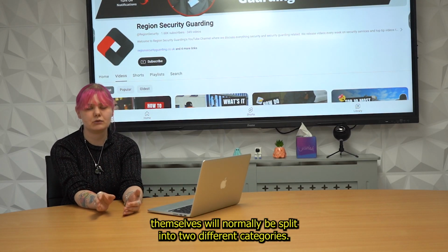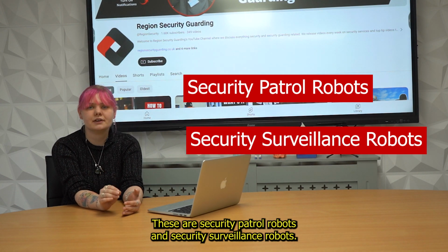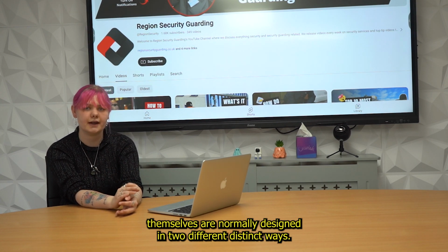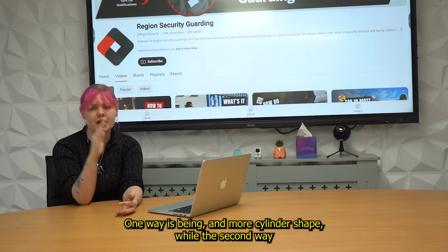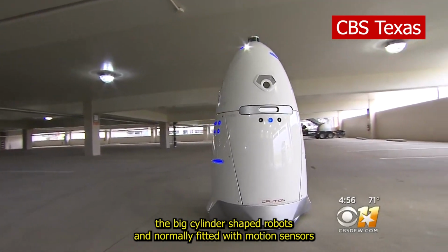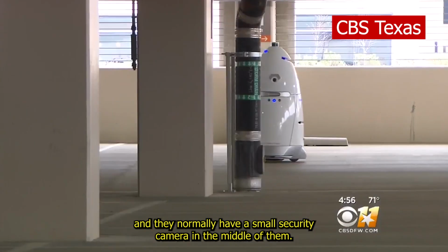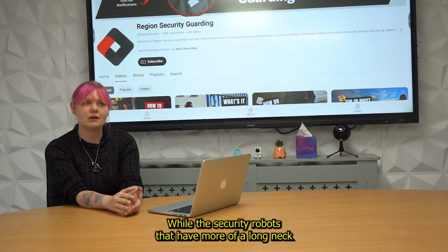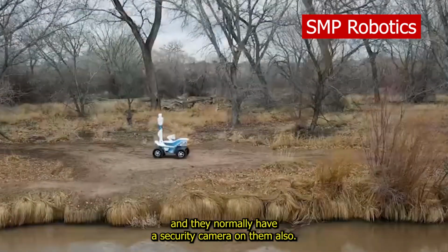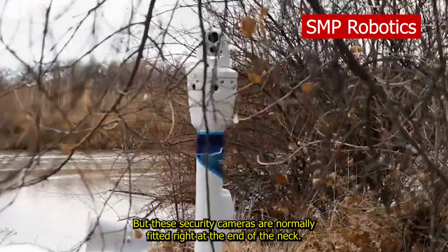Security guard robots themselves will normally be split into two different categories. These are security patrol robots and security surveillance robots. Security patrol robots themselves are normally designed in two different distinct ways. One way is being a more cylinder shape, while the second way is kind of like a robot with a really long neck. The big cylinder-shaped robots are normally fitted with motion sensors, and they normally have a small security camera in the middle of them, while the security robots that have more of a long neck are normally fitted with audio detection devices, and they normally have a security camera on them also, but these security cameras are normally fitted right at the end of the neck.